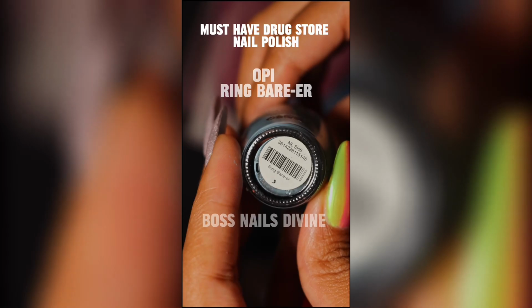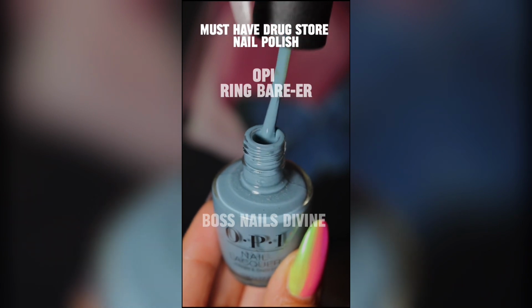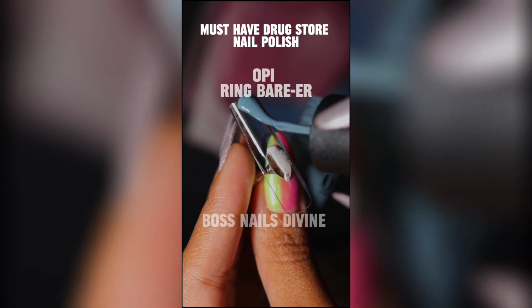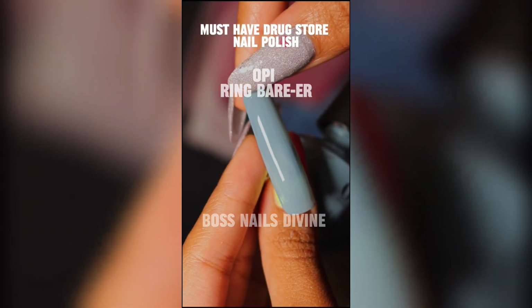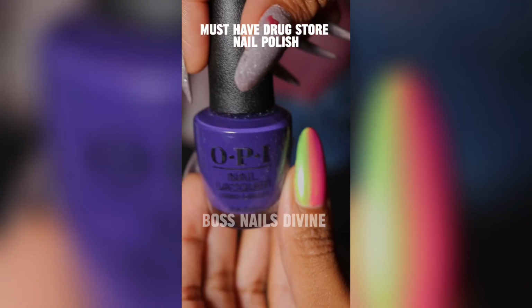OPI Ring Barrier is the perfect earth tone for nails. This polish gives you enough time to work with it before it completely dries on the nail. I accidentally got lint stuck in my nail and look, I was able to pull it out without disrupting the nail polish. For an even coat, you will need 2 coats of nail polish.